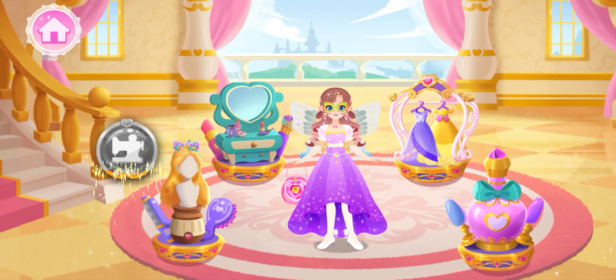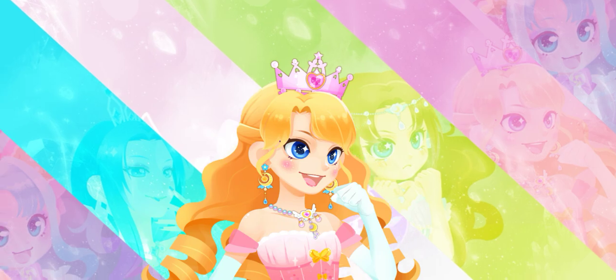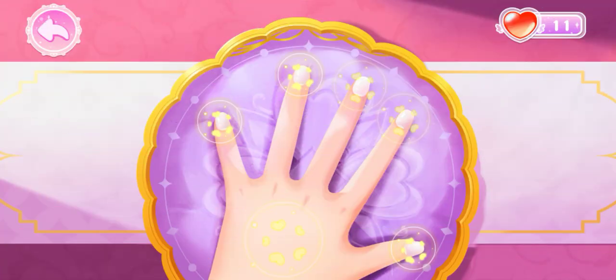Adorn the hand. The delicate hands of the princess should also be pretty.